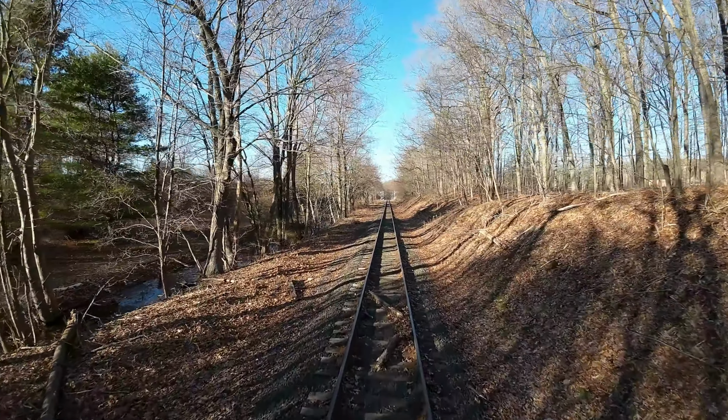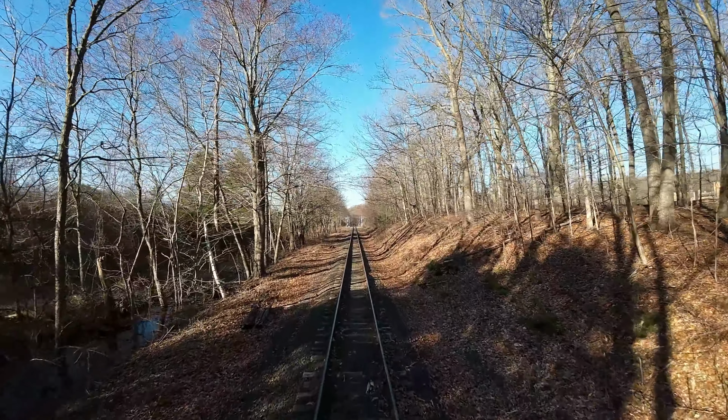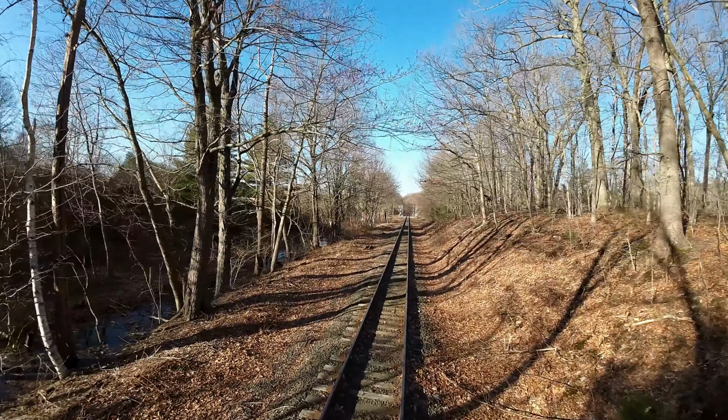Up ahead, I come pretty close to hitting a branch on one of these trees, but I was able to stop just in time.